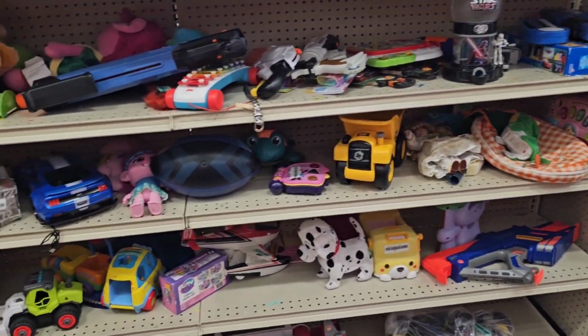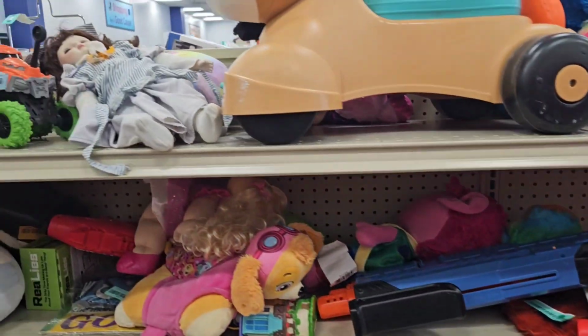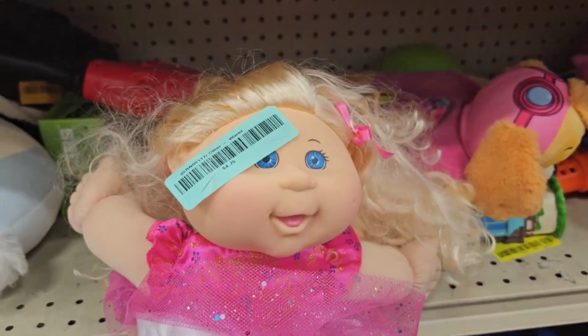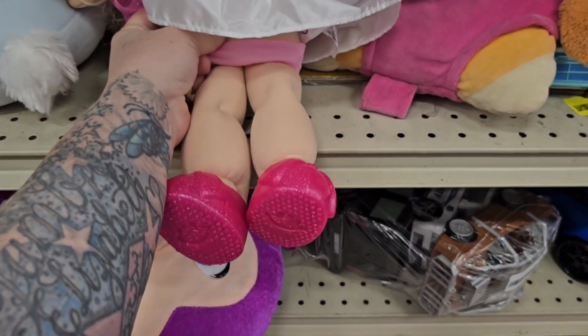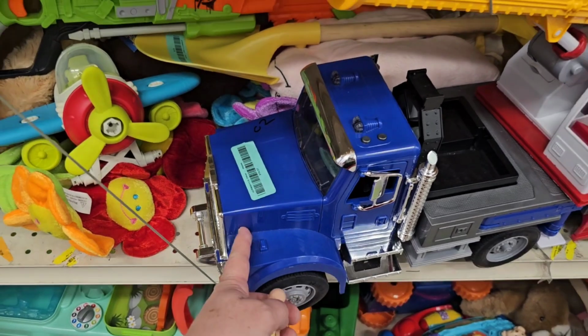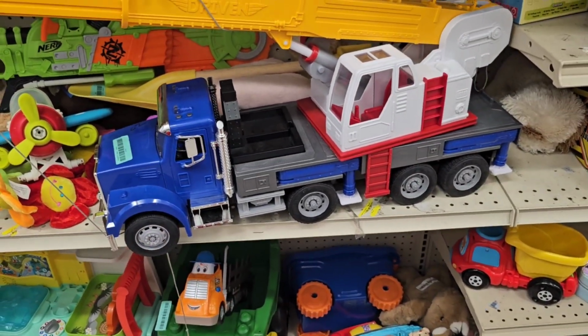Here's their toy section over here. If you're lucky, sometimes you can find some vintage stuff. Oh, look at that Cabbage Patch. Hey, she's a pretty one, and she's even got her shoes. Wow, look at that big old truck. Well, they want $15 for that sucker.